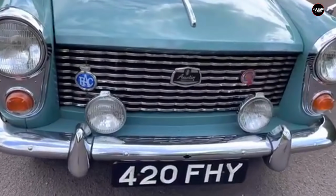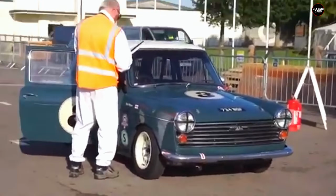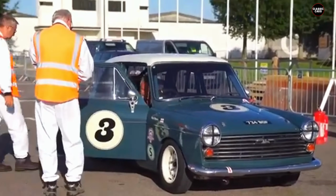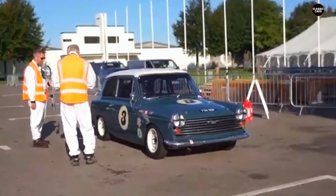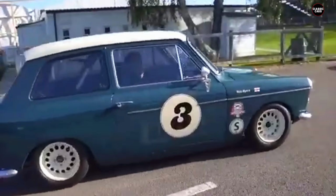In conclusion, the Austin A40 Farina was a car that had some forward-thinking ideas, but it ultimately fell short in execution. Despite being one of the early hatchbacks, it suffered from poor handling, weak engines, and a lack of excitement that left it struggling in a competitive market. While it may have appealed to those looking for a practical and affordable option, it didn't offer enough to stand out and remain memorable in the automotive world.